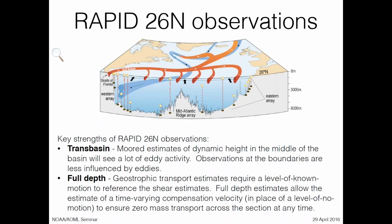And the other one is that they're full depth. So by measuring from top to bottom, we can estimate geostrophic shear relative to a level of no motion or known motion. But because we have measurements from top to bottom, there's some offset that we normally apply as a barotropic value in order to ensure zero net mass transport, so that what goes north must come south. Because we have full depth measurements, we're able to do that in a time varying sense. So two key strengths of the observations at 26 North are that they're transbasin and full depth. And this does actually set it apart from some other observations in the North Atlantic.